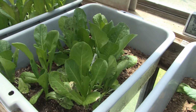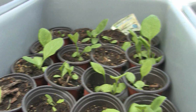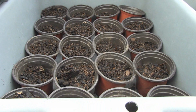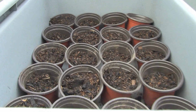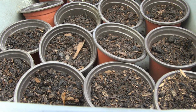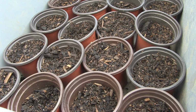Yep. Plenty of greens. Here's my comfrey. It's coming along very well. Here I planted peas to get them started, and I'll put them out in the garden after they sprout and get about 3 inches high. Corn, did the same here. And cucumbers, we'll be doing the same here.